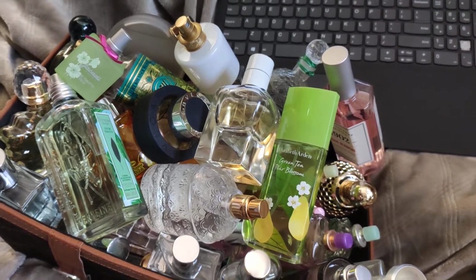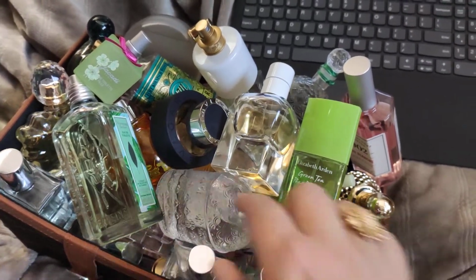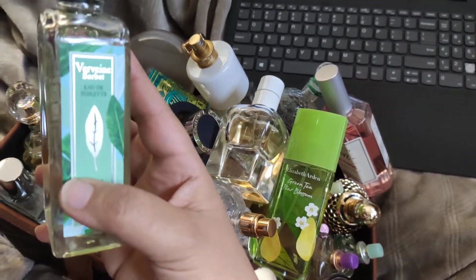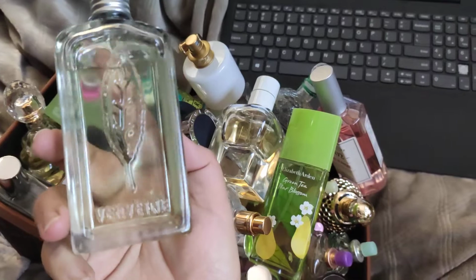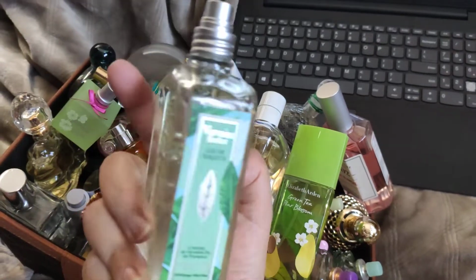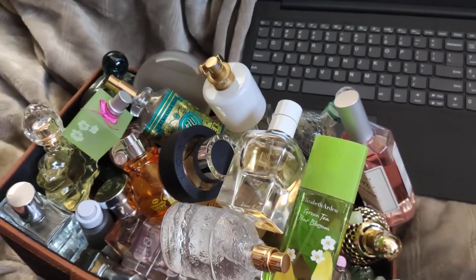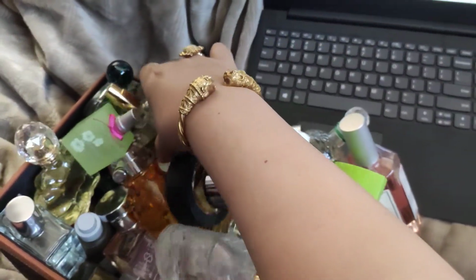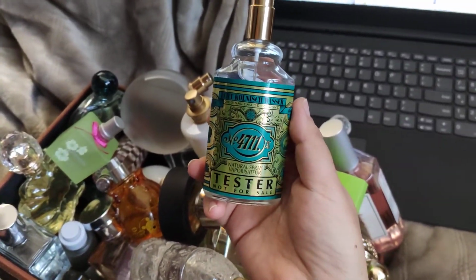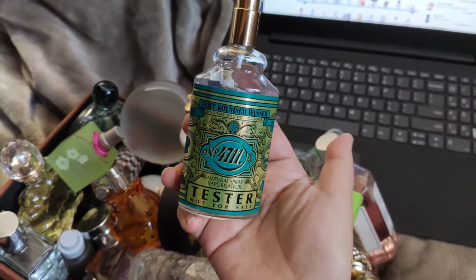I have a bunch of citrus fragrances that I'm really into lately. Obviously, I have the L'Occitane Verbena Sorbet. This is a limited edition, but it pretty much smells like the regular verbena. I have the 100 mils, 3.3 ounces. Let me see. I also have the classic 477 in a tester because this is 3 ounces, and the 3 ounces pretty much only comes in this tester.